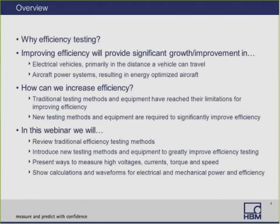So why efficiency testing? Well, improving efficiency is going to provide a significant growth and improvement in electrical vehicles, primarily in the distance a vehicle can travel, and aircraft power systems are going to see a great optimization of energy in their entire airplane, since that's pretty much the trend in aircraft, trying to make all the systems electrical. So how can we increase efficiency? Well, traditional testing methods and equipment have reached their limitations for improving efficiency. So new testing methods and equipment are required to significantly improve the efficiency.